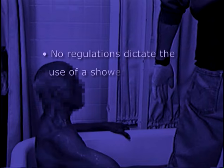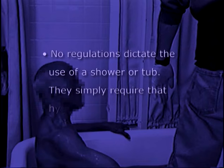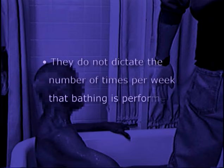Another important question you might be asking is, what will the surveyor say? Well, you know, there are no regulations that dictate that someone has to get into a shower or a tub. It just says that we're responsible to meet their hygiene needs. There's also nothing in the regulations about the number of times per week that a person is to get a shower or a tub bath. In fact, this material was presented to surveyors on a teleconference with the Center for Medicare and Medicaid Services, an organization which oversees all surveyors.